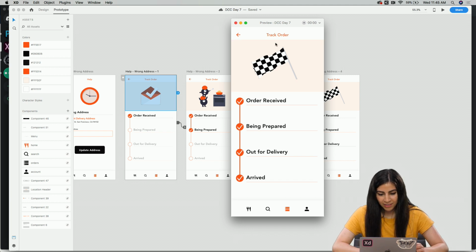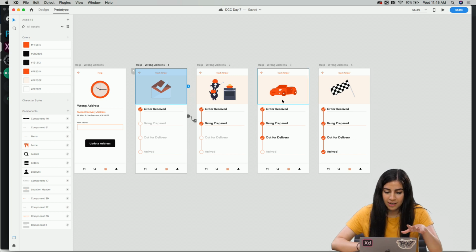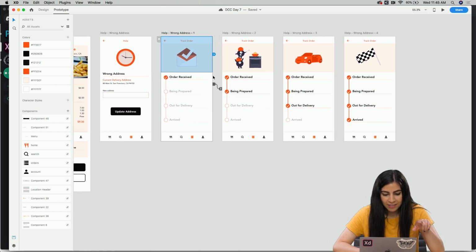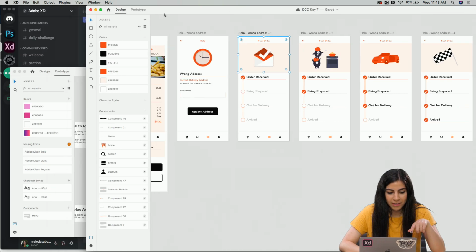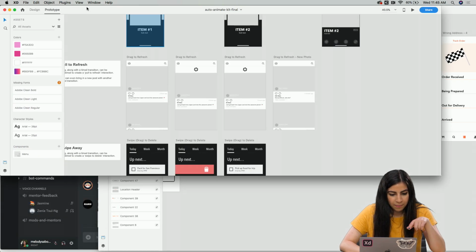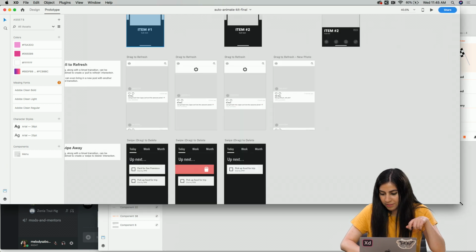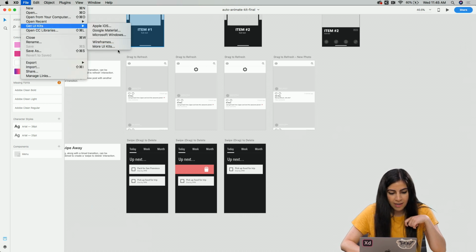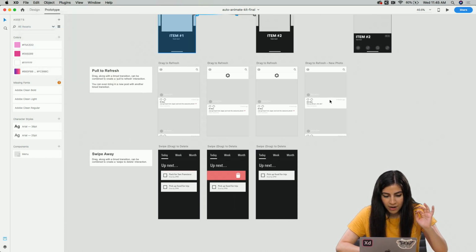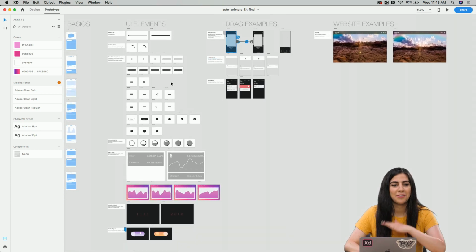Yay. Okay, so this is one way of showing the order status. And then I want to show something else that I was inspired by from Howard Pinsky's Auto Animate Kit. So let me show that really fast. This is available to download if you go to Howard Pinsky's Behance page, or if you go to File, Get UI Kits, and More UI Kits, it'll be available on there. And Howard has something called Pull to Refresh. I'm sorry, this is an overview of his Auto Animate Kit.